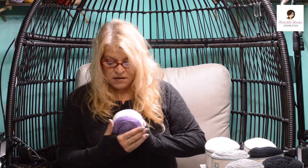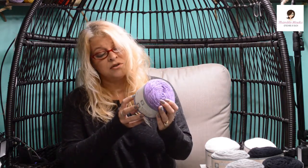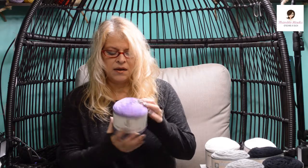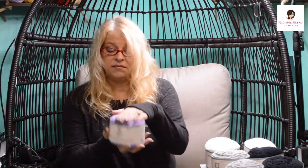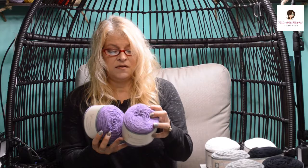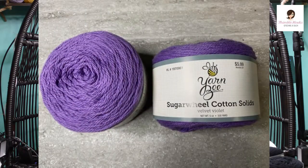the Yarn Bee Sugar Wheel Cotton Solid. That's kind of hard to say. And they just call this one Velvet Violet. It's just a really nice purple. I got two of these, and it wants a 4.5 millimeter hook is all.